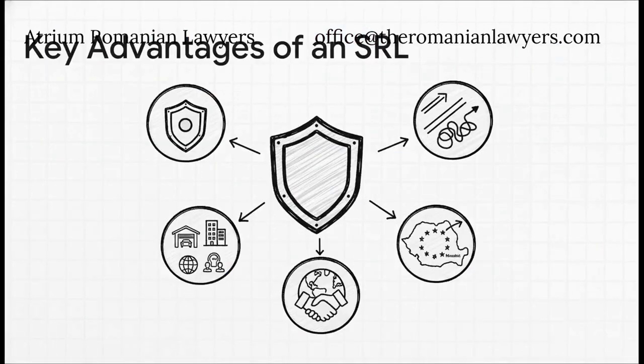Okay, so this is where the magic happens. First up, limited liability. This is huge. It means your personal stuff, your house, your car is shielded from business debts. Absolutely critical. It's also way, way simpler to run than a big joint stock company. And because it's so flexible, it works for pretty much everyone, from startups to established businesses. Plus, you get full access to the EU single market, and the whole system is famously welcoming to foreign investors.